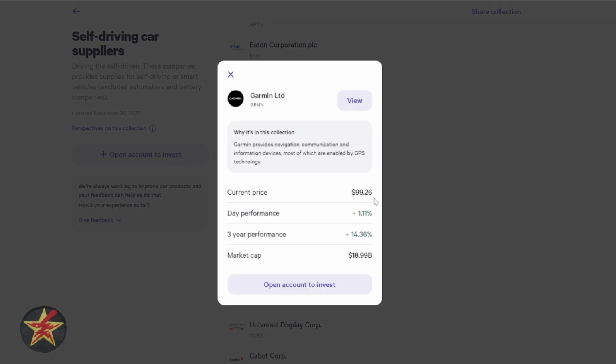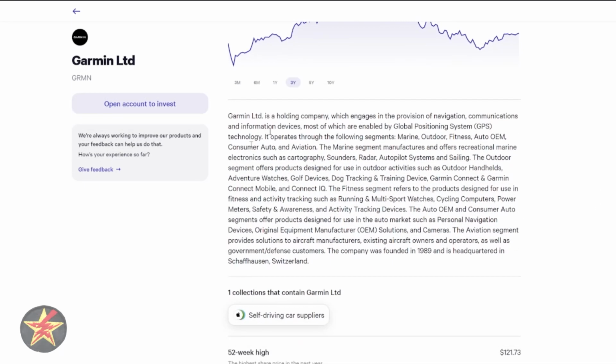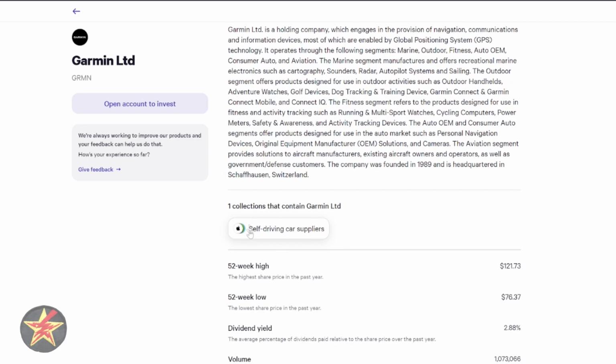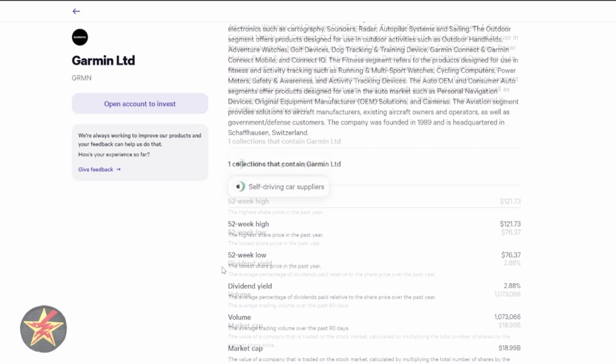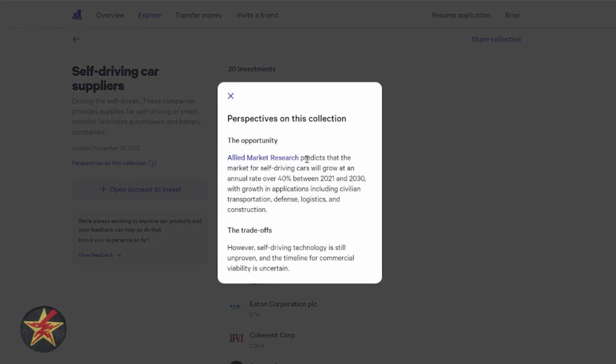I can click on any one of these and it will let me know current price, day performance, 3-year performance, market cap. And then right here, since I don't have it, it wants me to open up my investment account. I can also view information on this. Again, very similar to what you can do with M1 Finance. You could see a chart here, information about it, what collection it's a part of, and other information. If I select back over here under the self-driving car suppliers, it gives you a little information as to what it's about. And then I can also say, show me the prospectus, and it goes, okay, here's the opportunity for this, and then the trade-off.